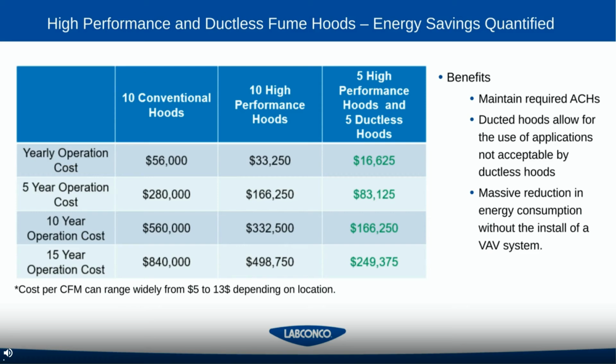You're not moving air out of the building with the ductless hoods. You're moving significantly less out of the building with the high-performance hoods. You're getting the benefit of maintaining your air changes per hour that your safety officer has required for the safety of your building. The ducted hoods in the same lab space allow application versatility because they can handle the applications that might not be approved for a ductless hood. So you're able to perform everything that you need to.